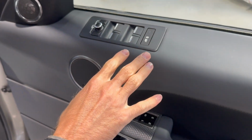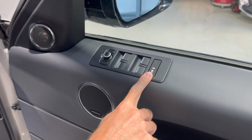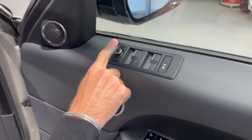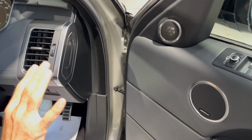Obviously all full electric windows. You've got a very clever child lock system there, where it's just a touch of a button rather than having to adjust all the doors. Land Rover have really thought of that. Electric mirrors, heated, adjustable and folding. And then if we come into the car, sorry, we'll take you back a second, I missed something.